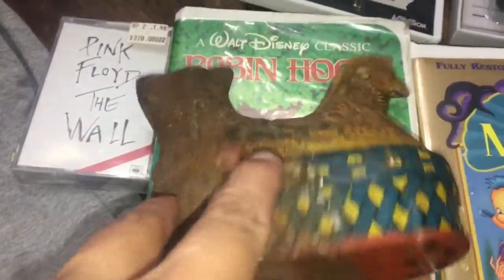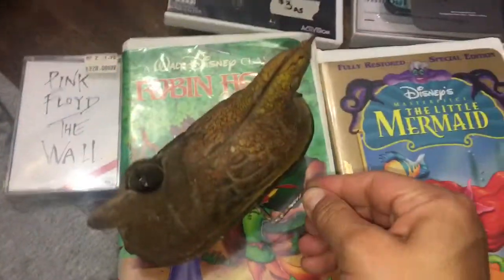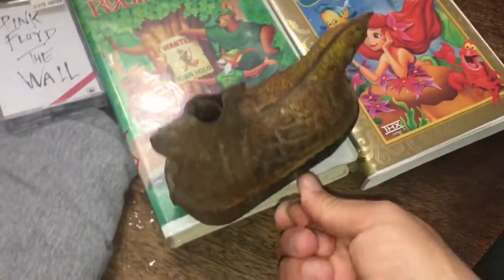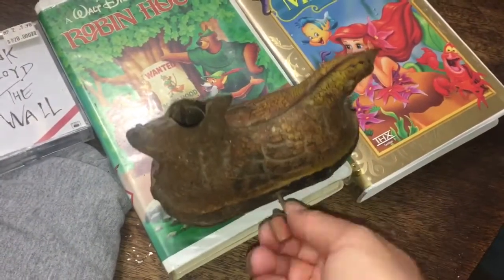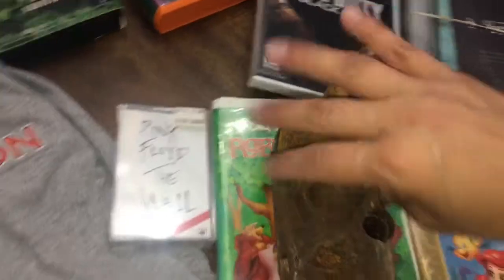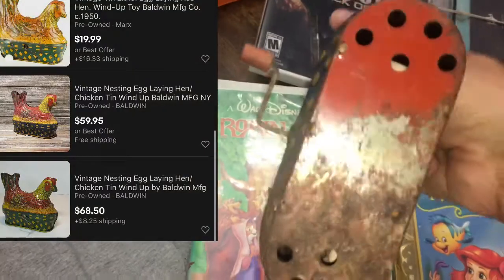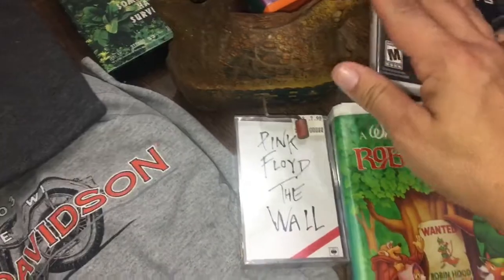All right, then we have this chicken here, and she clucks. Did y'all hear that? It's funny. Let's see if I can get her, because I'm having to do it with one hand, guys, so give me a second. I guess she put her little eggs there, and then she would spit them out over here. So that is an antique. I wish it wasn't as rusty as it is, but she will do pretty good. I'm actually probably going to put her in my antique booth.